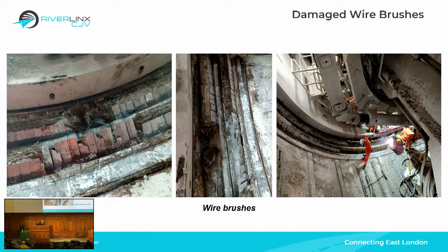The next I wanted to show you about the brushes. You can see the damages to the wire brushes. That's the reason we had lots of grout leaks through it. So we end up with changing them. I think we found the reason why it was damaged, because when it's a high curve, we try to maneuver the TBM. That time one side is hit on the ground against the shield and it can, you know, be pushed in or damaged.